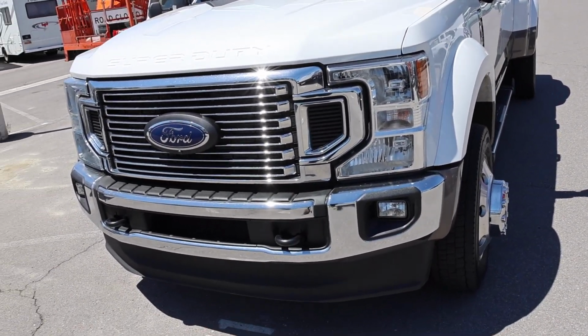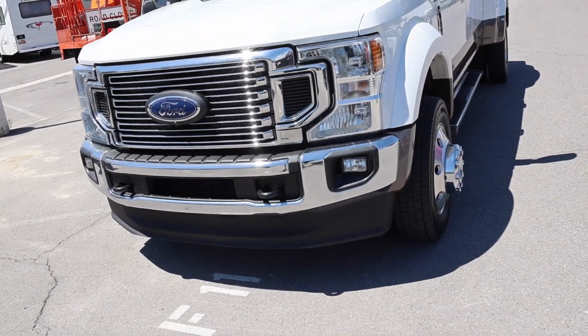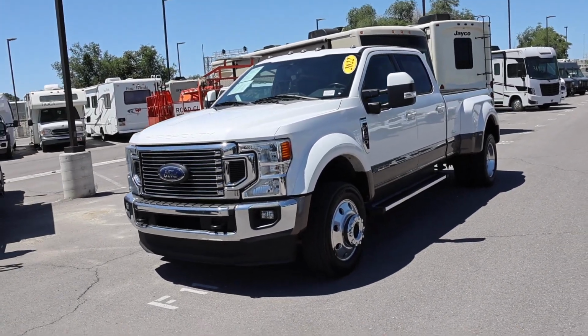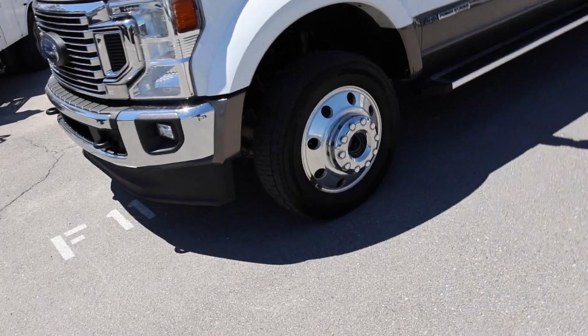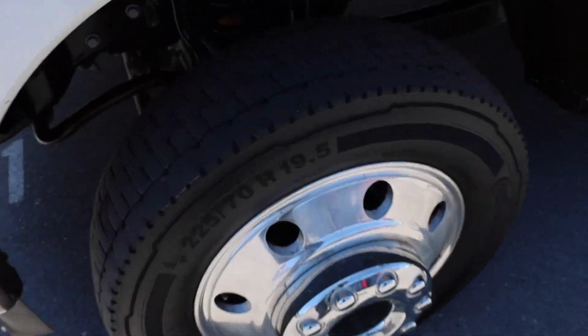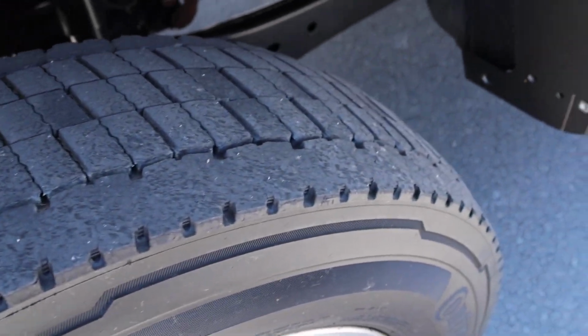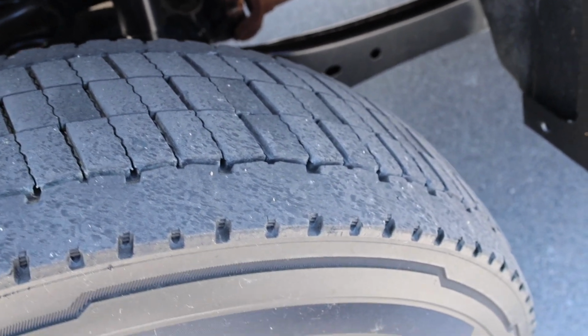Halogen headlights, I believe you could have gotten LED headlights in 2022 on a Lariat. This has the Ultimate package, so I'm shocked that it did not come a part of that package. But 19.5-inch wheels and tires. And the tires, I can kind of understand why people don't like these tires. I mean, they have 70,000 miles on them. I'm assuming they probably did do some rotations on them.